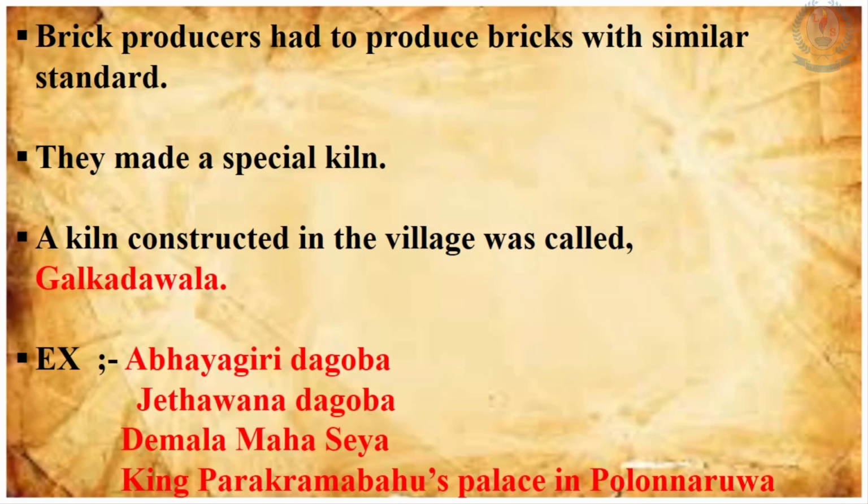Examples of ancient constructions done using bricks are Abhayagiri Dagoba and Jetavana Dagoba in Anuradhapura, Demala Maha Seya, and King Parakramabahu's palace in Polonnaruwa. Let's move to the next slide.